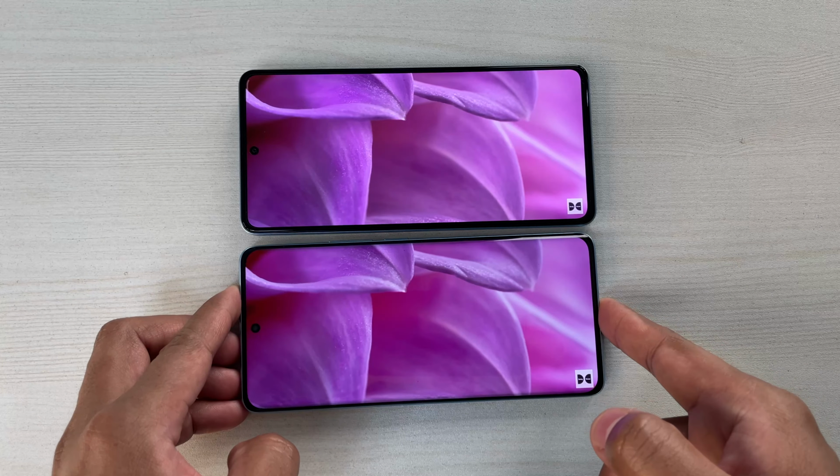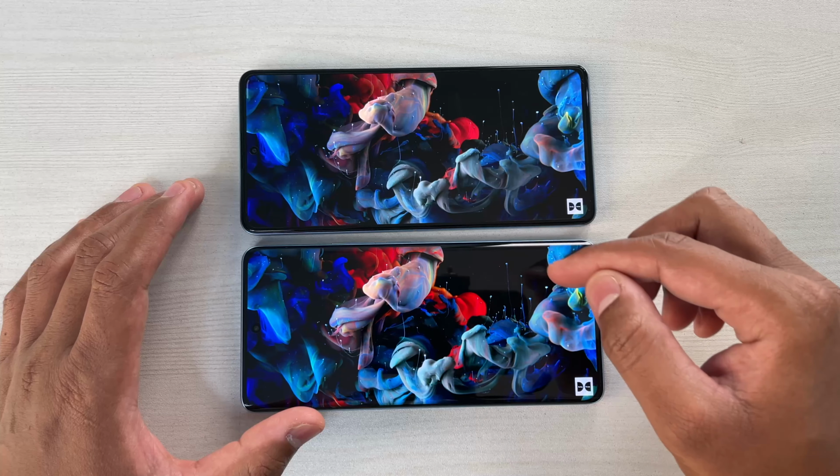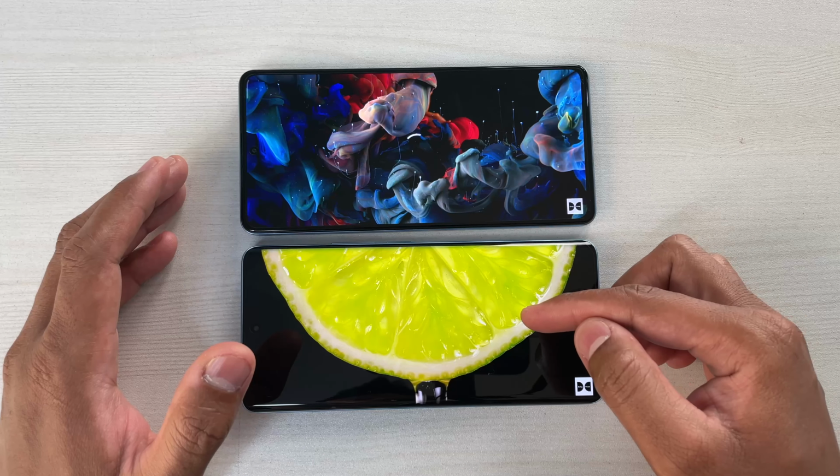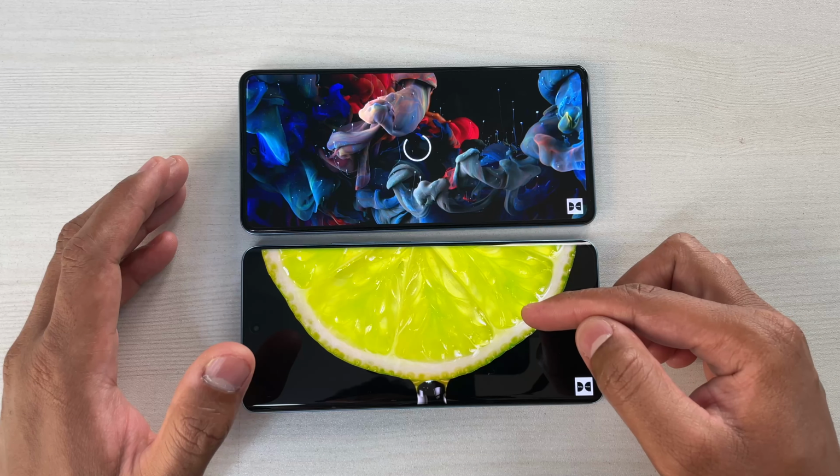So this is what I feel. The color reproduction is really good on both of these, but to some extent it has boosted colors. So if you like boosted colors, then you will enjoy watching content on this Realme 10 Pro Plus.